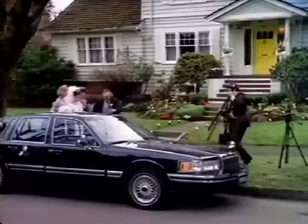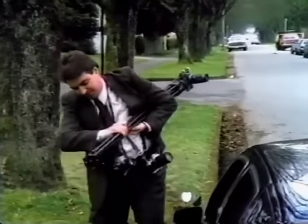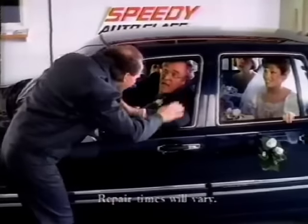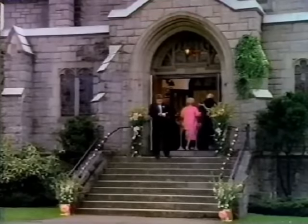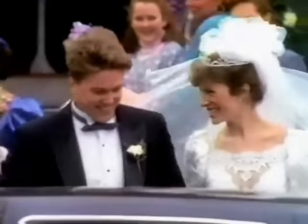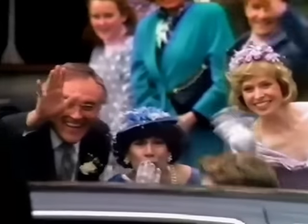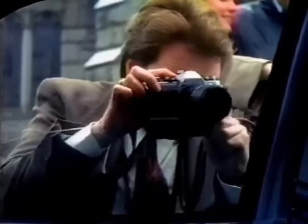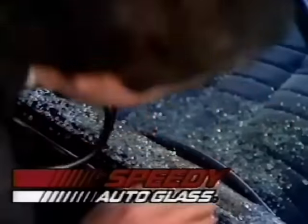There are those events you can prepare for. And those you can't. It's then that you should give Canada's first choice in auto glass, Speedy, a ring. From chip repair to total glass replacement, our professionals can handle your problem from start to finish and have you back behind the wheel before you know it. So when you have to think fast, think Speedy.